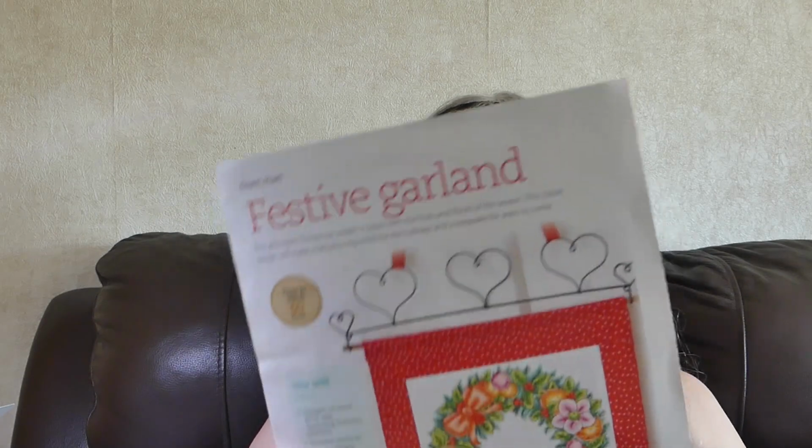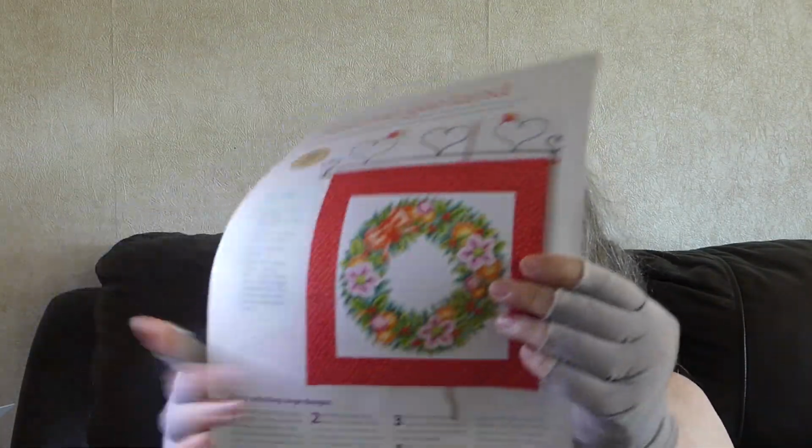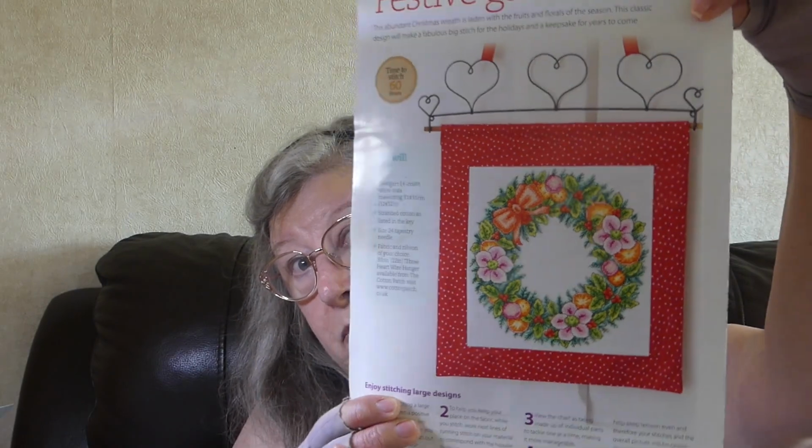Then I've got a graph for a festive garland from one of the cross stitch magazines. They said there's a gift pack, there is, but there we go. So that's that one.